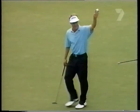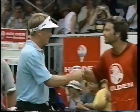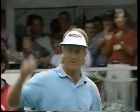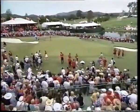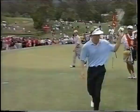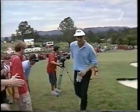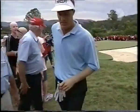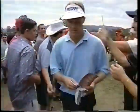And Stuart Appleby is our champion. What a mighty performance after opening with a round of 69, 70, 67. And the icing on the cake was a 65 today. Nice, Stuart.